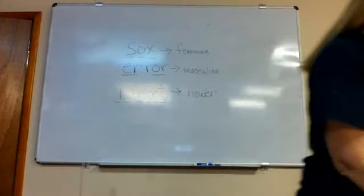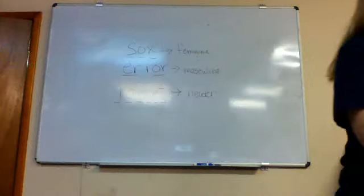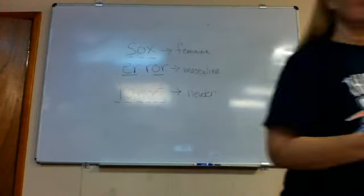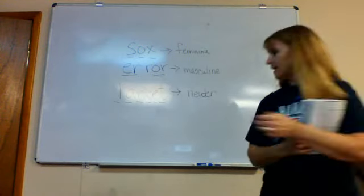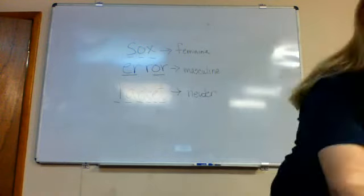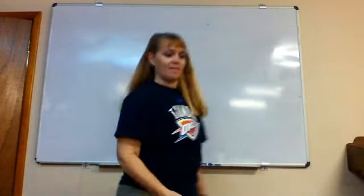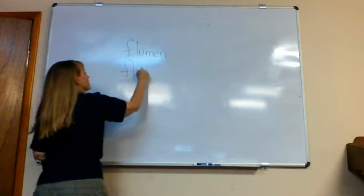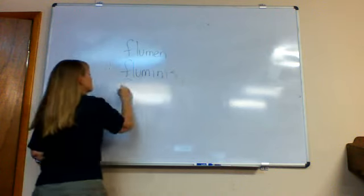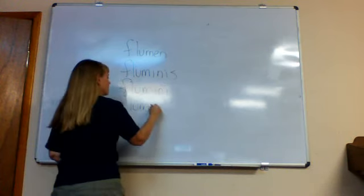Look on page 11 of your grammar book. Just look at it a second. So, what do you notice about the endings of flumen? Somebody, I'm going to write it up. Flumen. In the singular accusative, it's N instead of M.